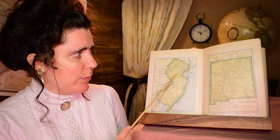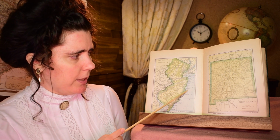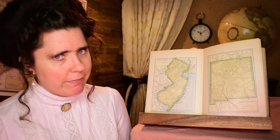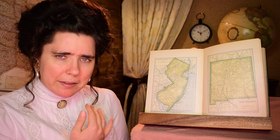New Jersey was the third state to join the Union at the very end of 1787. But what led up to that point? Let's go all the way back. What's the history of the colony of New Jersey?